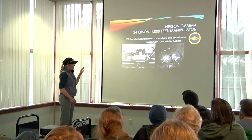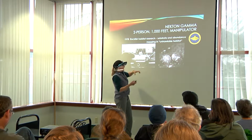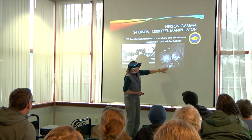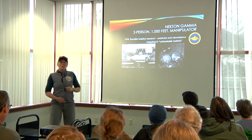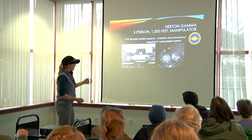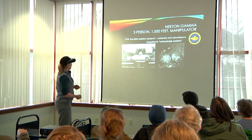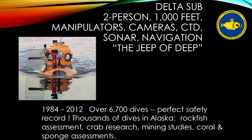This is a small research sub that started work in Alaska back in the 70s called the Nekton Gamma, and they had some pretty early research tools on board, viewports. They did have a manipulator that was manual, and they did some of the first very important research on rockfish distribution in areas where they couldn't use big trawl nets, which are commonly used for surveys, to scoop up the fish.